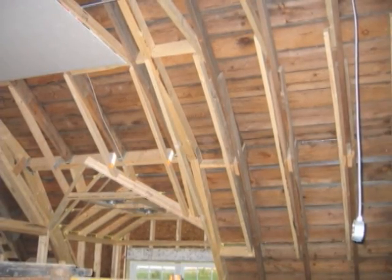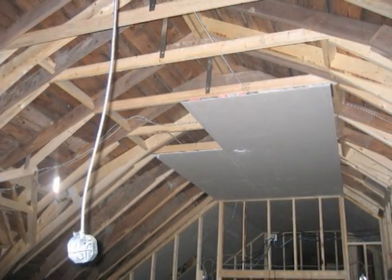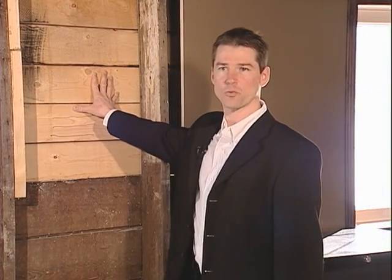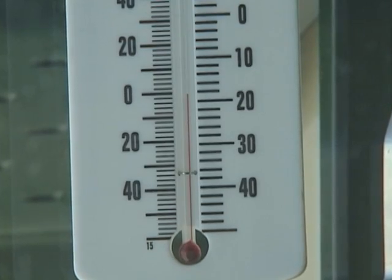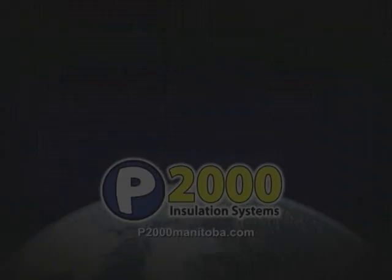Building inspectors, homeowners, contractors, customers in general come in here every single day and they tour this building and they touch and feel inside these cavities and realize that they're warm, they're dry to the touch, and the product is in fact working. It's minus 20 degrees Celsius outside, and the thermometer inside clearly shows that it's about plus 22 degrees Celsius. That's a 42-degree difference. This building could have been built out of 2x2s if it could structurally stand up, and it would have been insulated the exact same way.